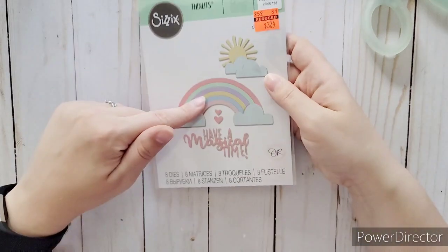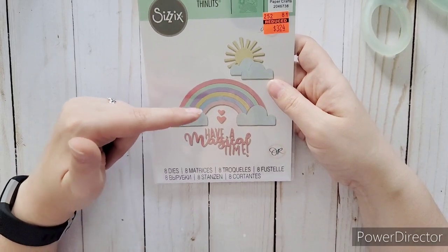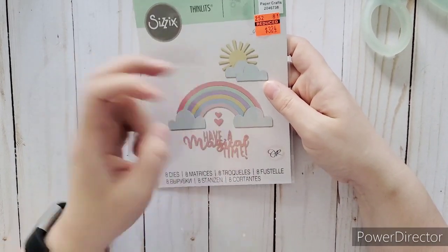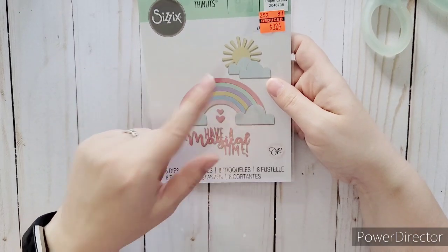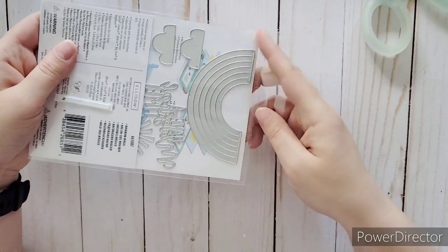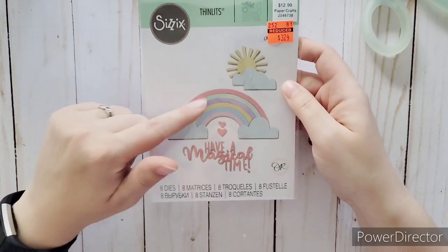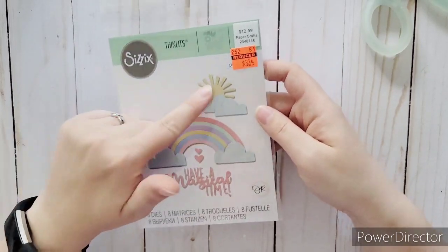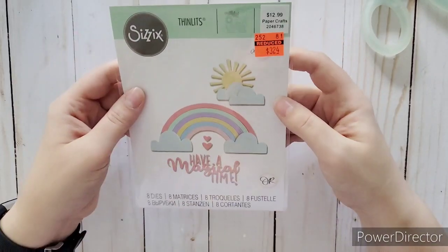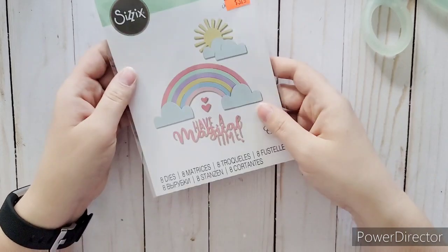And then, what was it? Like a couple years ago, I was trying to make a card for my niece and I wanted to do rainbows, and I was having a hard time trying to cut it myself. So now I have a die cut of a rainbow, so I don't have to try cutting it myself. So this is great for cards and scrapbooking and my four main things. And I liked the little clouds too, and it has a sun, and then a magical time, and two little hearts. So there's a lot in there for just $3.24, where it was originally $12.99.